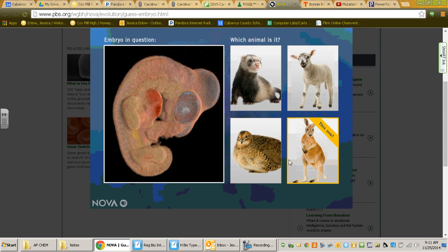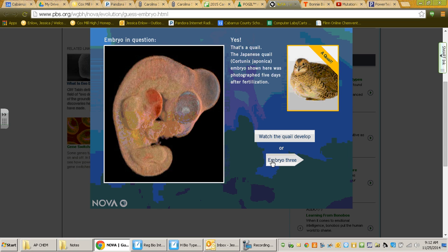Embryo 2. Okay, here we go. Oh, what's that called? Ferret. Thank you. So ferret, lamb, big fat bird, or the kangaroo. So what do you guys think? Shout it out. You think it's the fat one? Good job. Whoever said that, it's a quail. Okay, fat quail. Watch the quail develop.